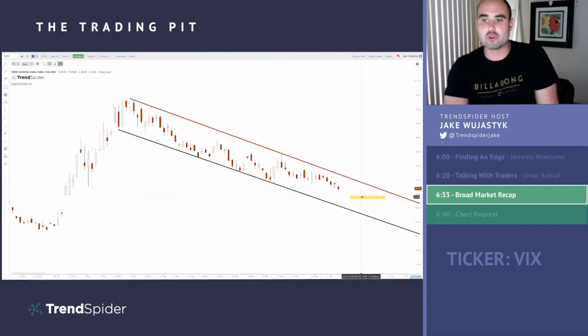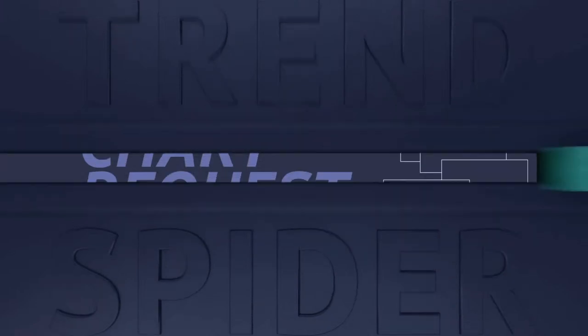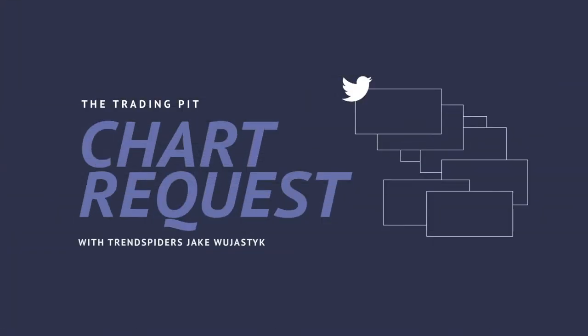So who knows what's going to happen? There is a lot of room to move. This is pretty much right in the middle of a channel. These aren't exactly parallel, but they're close enough. And so we'll have to see what happens into next week.